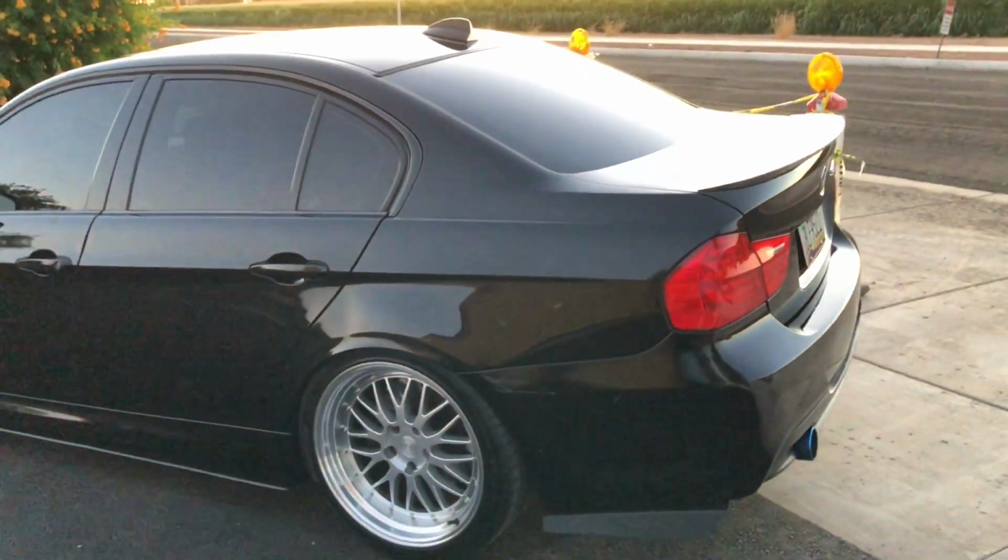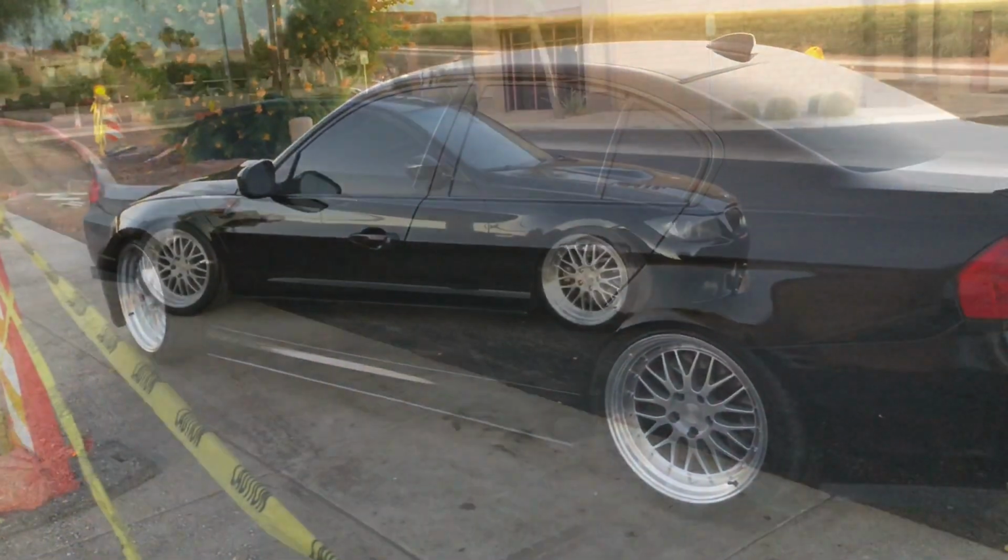Although the paint, the bumper wasn't all that, as you could tell, just from this. So I can't wait to see everything painted and just ready to go. Should look really clean, should look good.